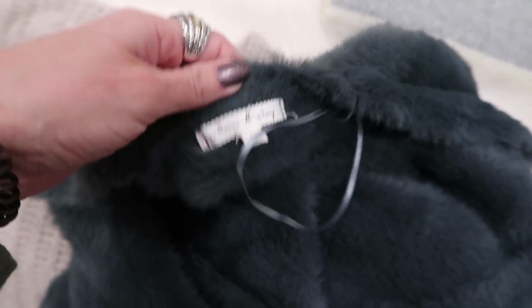God. Where was I? This thing warms up. It heats up so crazy. This is by Willow and Clay. I got this at Nordstrom on the sale rack.